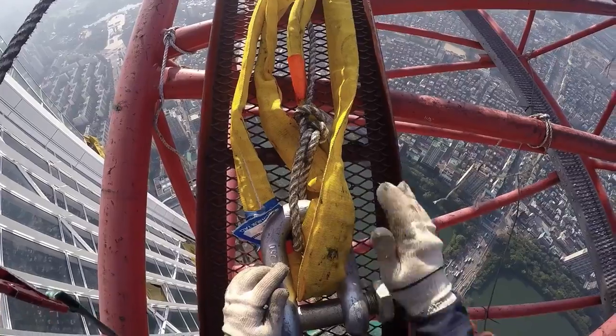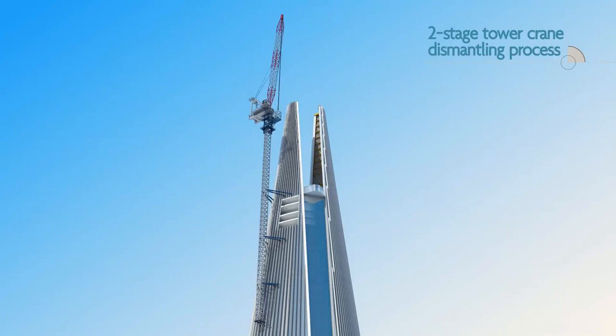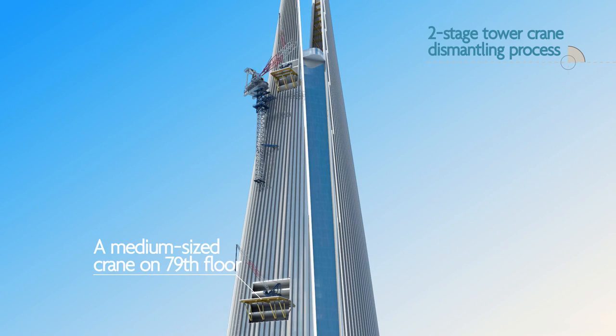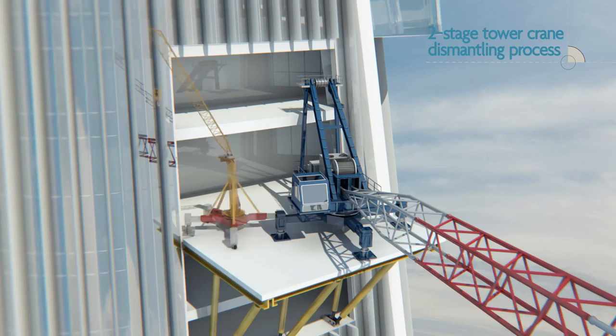After the construction is complete, dismantling this supersized tower crane requires an advanced technology. The dismantling operation is conducted in 2 stages. First, the medium-sized crane installed on the 123rd floor dismantles the large crane by sections and sends them down to the 79th floor. Then, another installed on the 79th floor sends them down to the ground.